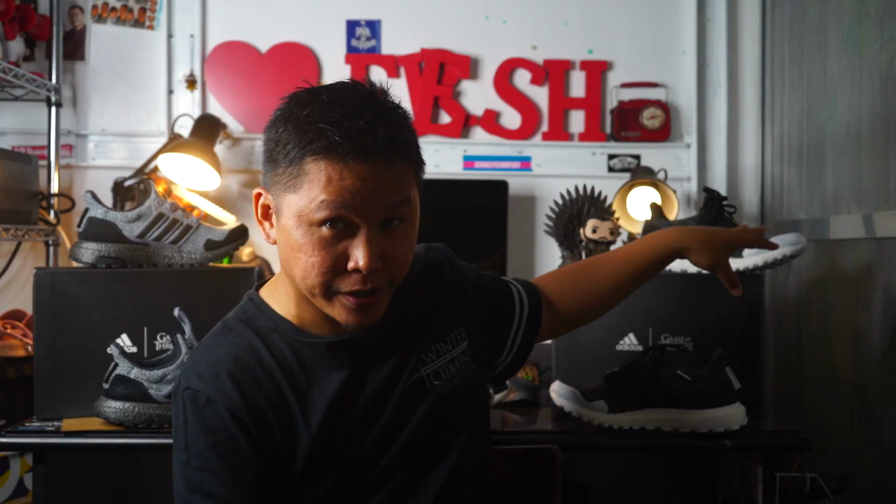This is the Night's Watch, and I got it at Adidas Fort. And the House Targaryen Red and Blood Yellow colorway is sold out.